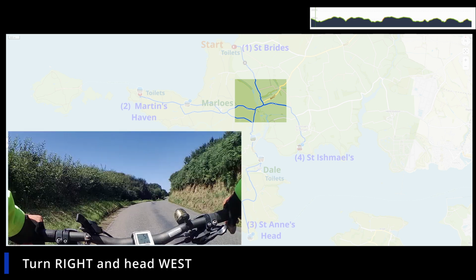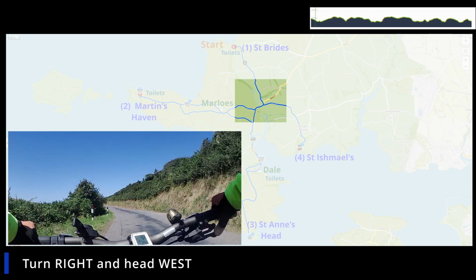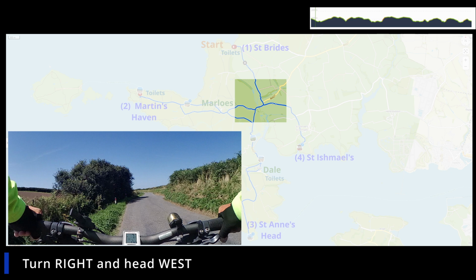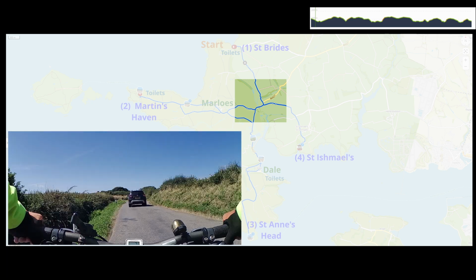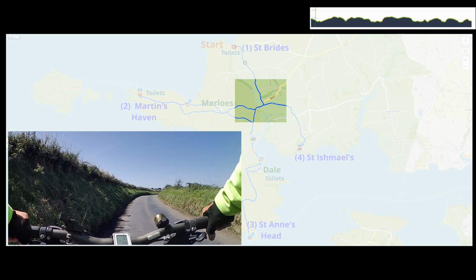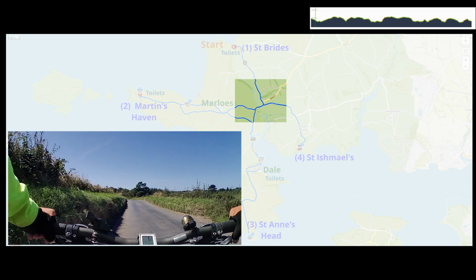This was a beautiful day that we did it on, the skies were clear, the roads occasionally have cars on, but you can see there's not very many. And this is the height of summer, so this was the beginning of August. So we're heading off now towards Marloes, and we're going to stop dropping down. You can almost see the town in the distance.